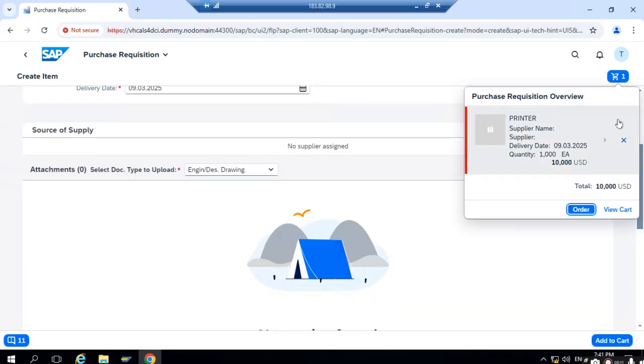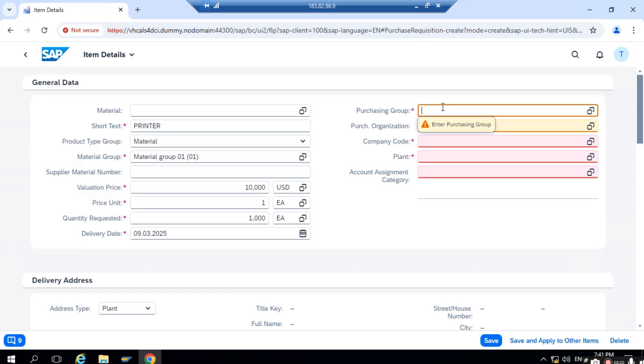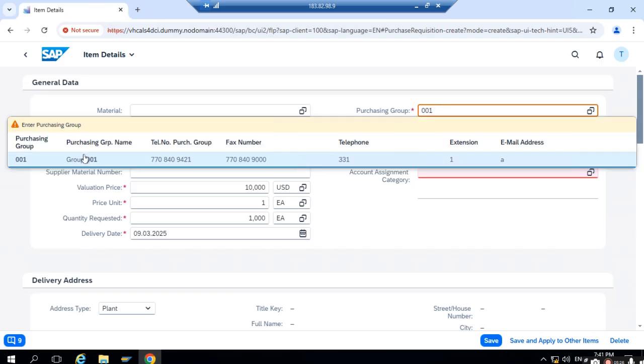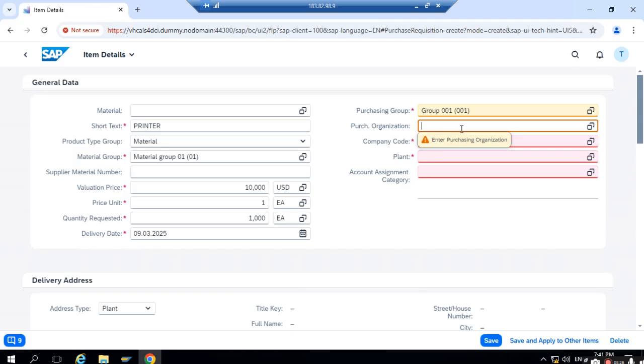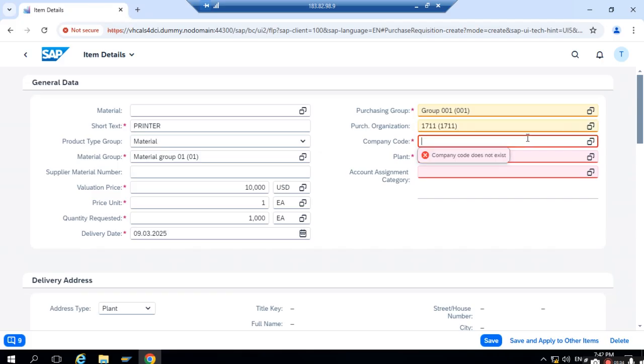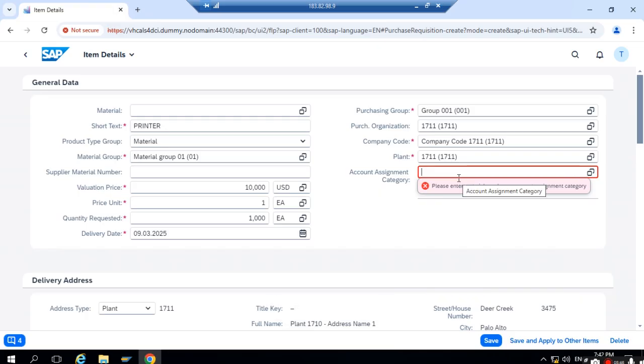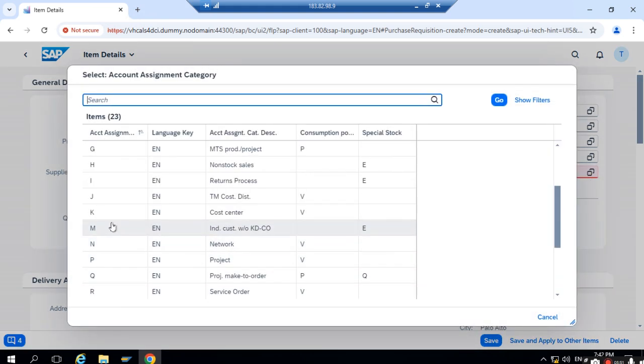The system will store this data under the cart. If we go to this cart, the system is asking to enter additional information like purchasing group. I will enter purchasing group 001. Here I am entering our purchase organization as 1711, then my company code 1711, and our plant code 1711. Here I will select account assignment category K. K means cost center.